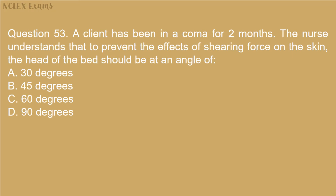Question 53. A client has been in a coma for 2 months. The nurse understands that to prevent the effects of shearing force on the skin, the head of the bed should be at an angle of: A. 30 degrees, B. 45 degrees, C. 60 degrees, D. 90 degrees.